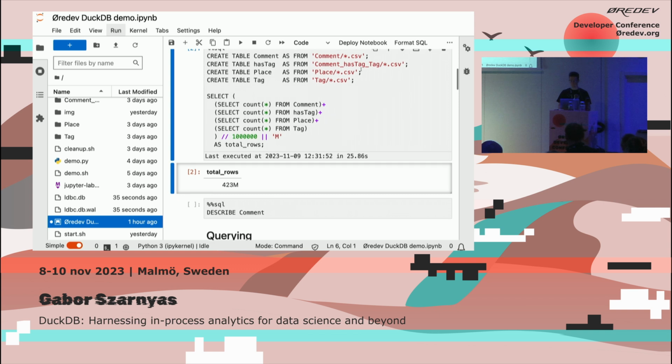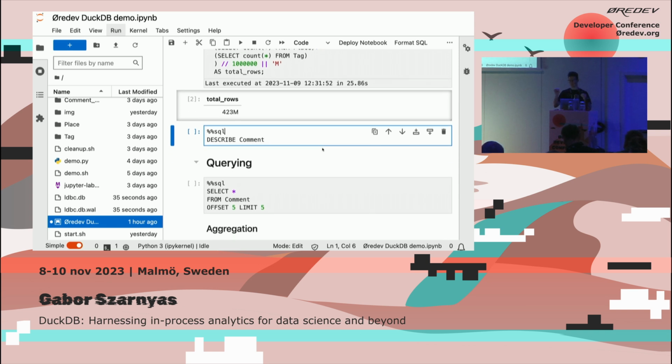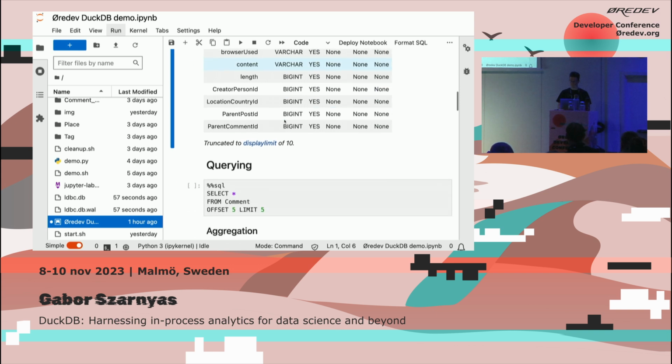So what's going on? Well, DuckDB has something called a CSV sniffer. And the CSV sniffer takes a sample of the loaded CSV files and tries to figure out your delimiters, your quote, and your data types. So if we say describe this comment table that we have just loaded, you can see that DuckDB has correctly identified all the column types and the column names, and of course the delimiter that separated these. So this is very neat.